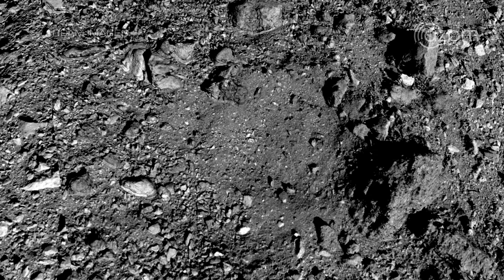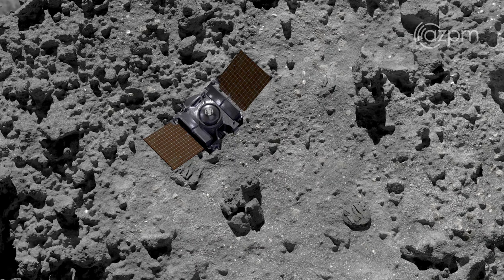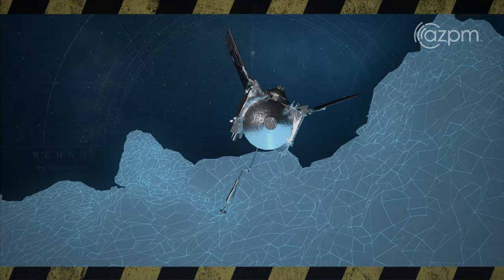We chose Nightingale Crater as our sample site. And even then, there are still some things inside that crater that look hazardous. We don't want to land on the big rocks. And then there's the final unknown about what's going to happen when the spacecraft makes contact with the asteroid surface. To me, the scariest moment is going to be during that contact. The spacecraft could tip over, and if we lose signal, everybody's going to be holding their breath.